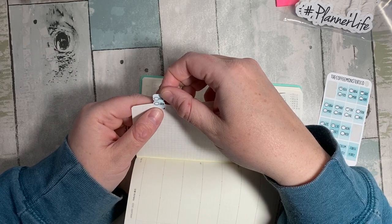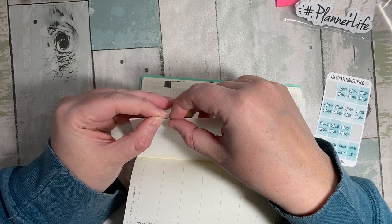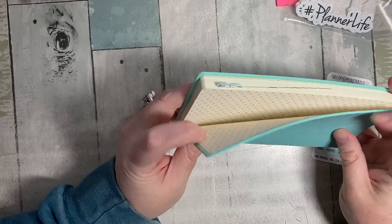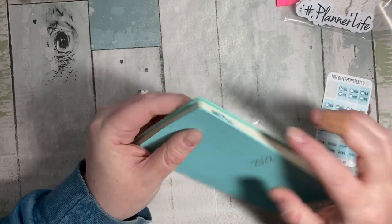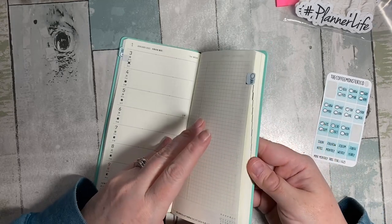Okay. We're going to do this one right here like that. Let's see how I did. It's a little lower. I think I like it because it's protected a little bit. Okay.